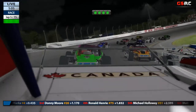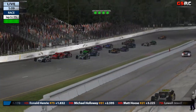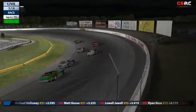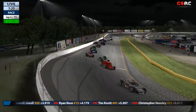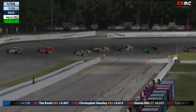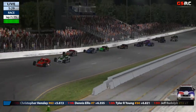Brad Speidel in the 76 takes them off for the green flag, followed in by the red number 4 car of Joe Marks. They head safely through turns 1 and 2. Everything looks good so far. That's car number 26 of Donnie Moore in 3rd position, followed by the 75 of Ronald Henry. Safe here at the back right now. We do have 2 wide coming out of the turn, coming out of 4.